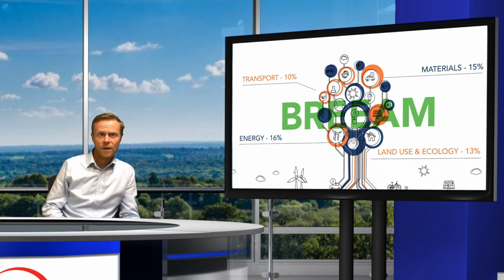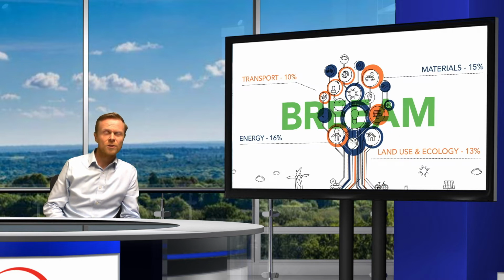Another section of BREEAM that you need to grasp the nettle on early is ecology. BREEAM rewards you for doing the right thing at the right time, and if you don't think about ecology at the outset, you're unlikely to make the best decisions ecologically for your site. Ecology is worth between 13 and 15% of the score in BREEAM, and if you don't get an ecologist on board to survey the site from the outset, you are risking losing about 5 to 6% of your score straight off the bat. These surveys are vital, but are highly dependent on the season.